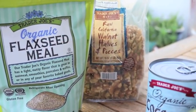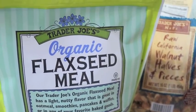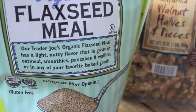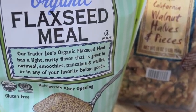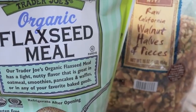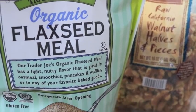Okay, so let's get started. The first thing is organic flaxseed meal. And what do they say here? You can put it in pancakes and waffles and baked goods, which you totally can. You can also put it on cereal and oatmeal and coconut yogurt.